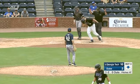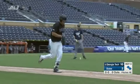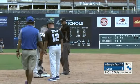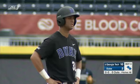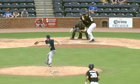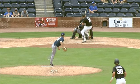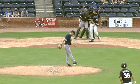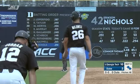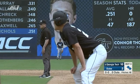And, well, won't have a choice now as he takes one on the wheel and heads to first with a HBP. See where this one catches him. Front leg or back leg. Back leg, I think. Pretty hard to tell as he skipped out of the way. Either way, Maxwell looks to be fine. That brings up Erickson Nichols.